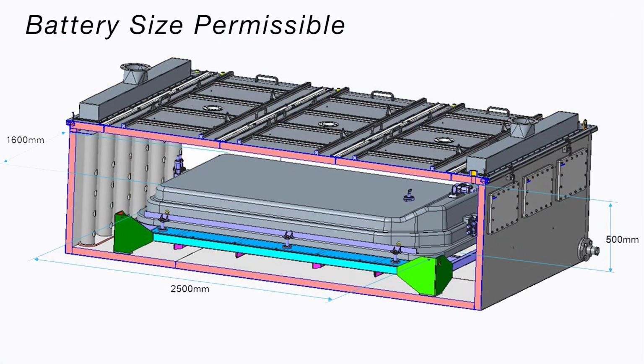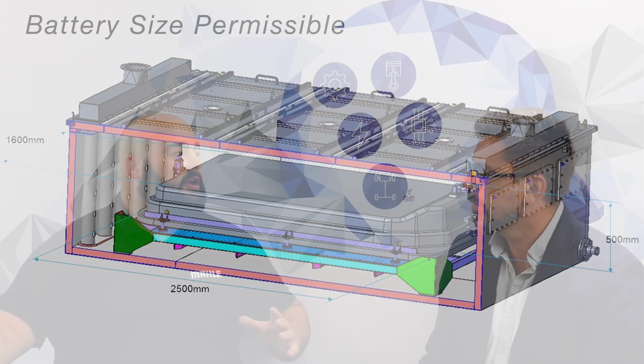Okay. So what's the size of battery pack, and what's the limits that we can actually test here at MAHLE Powertrain? So our facility has been designed to take quite large battery packs. If we're thinking about a passenger vehicle, typically the battery packs will take up the whole floor plan of the vehicle. So we have a large tank that can cope with that.